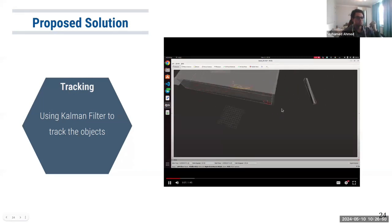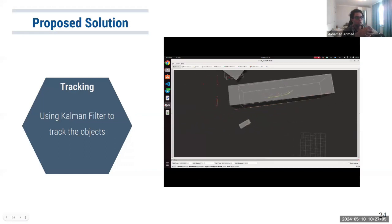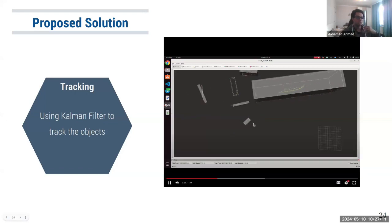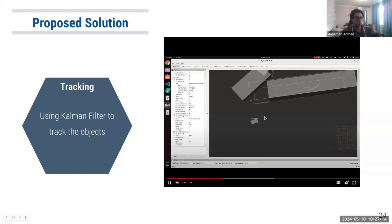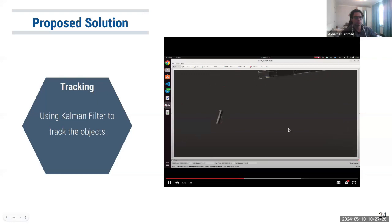So here it was some test. I was trying to track this kind of objects. It was not the best, but I was trying to enhance it more, and now actually it's better than what you can see now. We can track this kind of objects around us, a small boat or a big ship, and we can know the dimension, the position of it, the velocity, and all of this kind of information that will give us a better navigation in our world and avoid the obstacle safely.